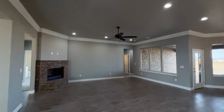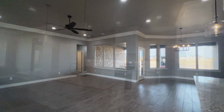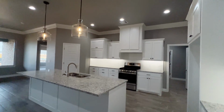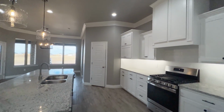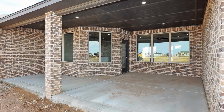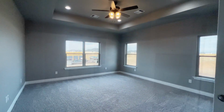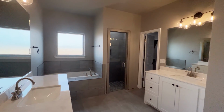The living area is a great open concept with lots of windows looking over the backyard. The kitchen features beautiful granite countertops, a gas stove, lots of cabinets, a breakfast bar, and much more. You'll enjoy the wonderful covered back patio. The spacious owner's suite is isolated, and the huge walk-in closet connects to the utility room.